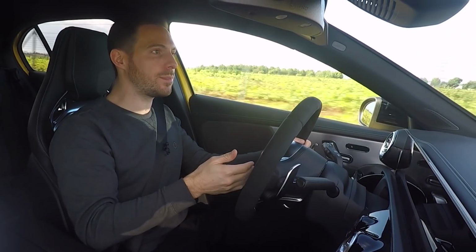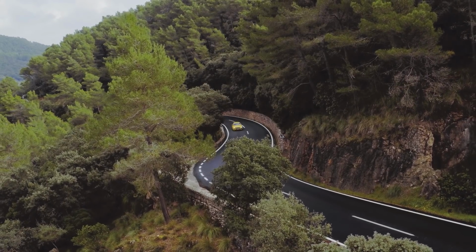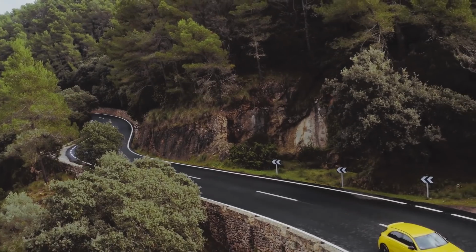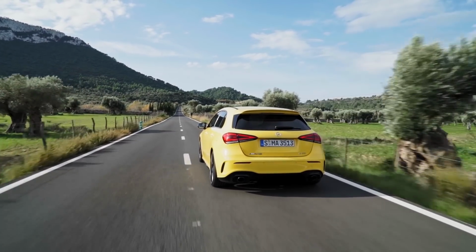Now, adaptive dampers are optional. They cost about £700. They are fitted to this car, and if I switch into comfort mode, the ride is settled, the ride is composed, it's fluid, maybe not to VW Golf R levels, but certainly much better than that old A45. So we've got bundles of driving modes.